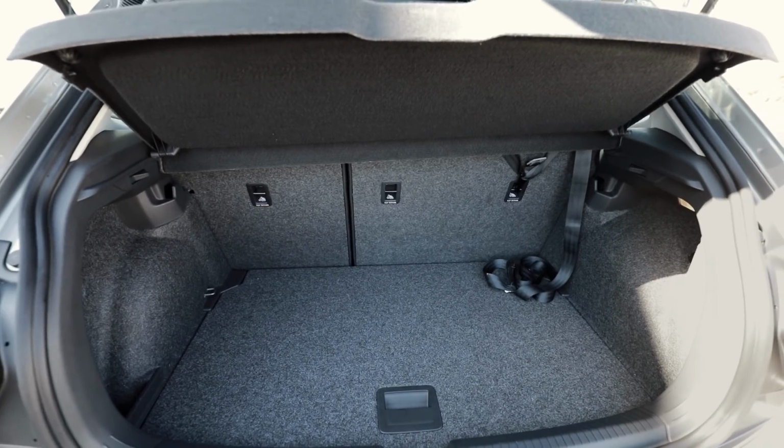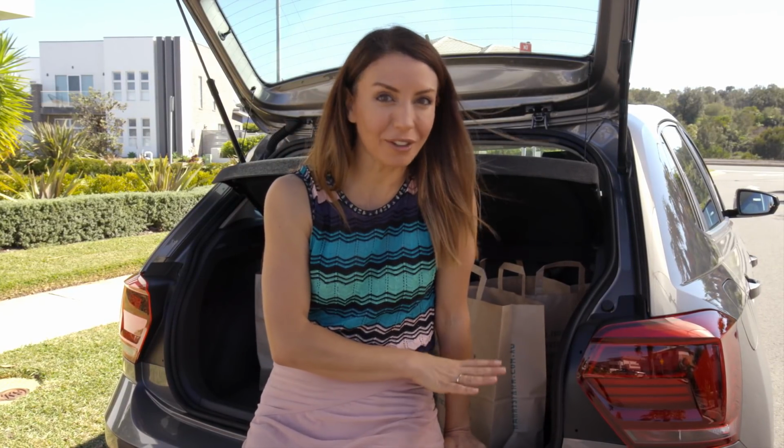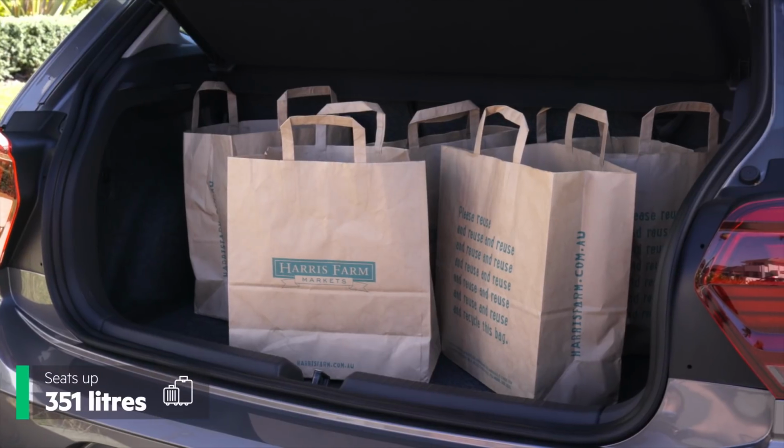Still smaller than a Hyundai i30's, but it does fit a pram, which is pretty good for a car this size. If you're past pram stage, you will still find this boot on the small side for a family. There's just no getting past it. But it will fit a full load of groceries and your kids' load of school bags.